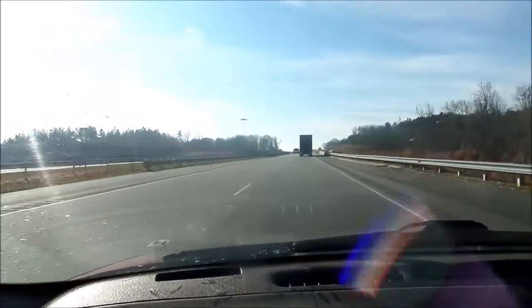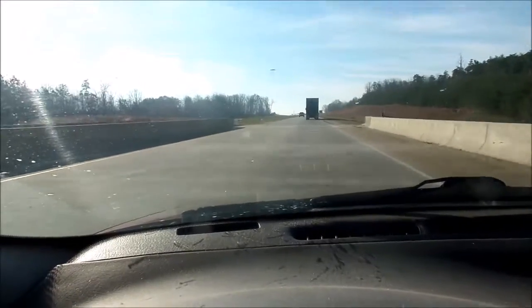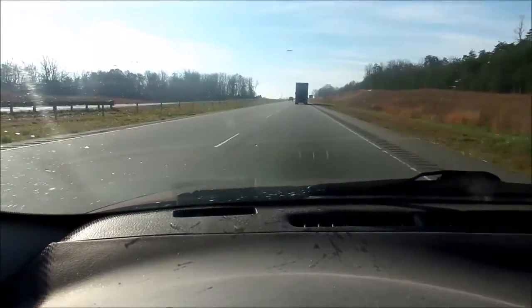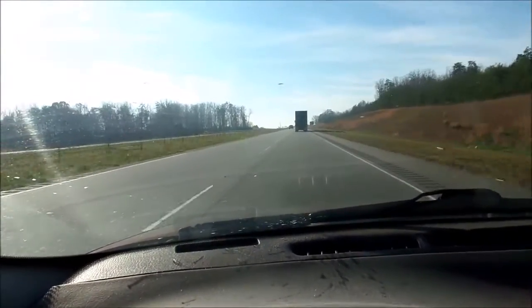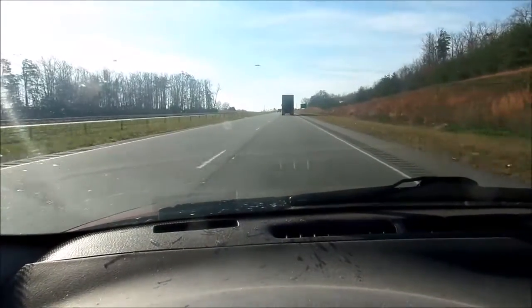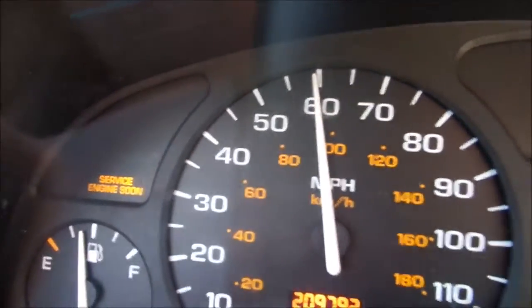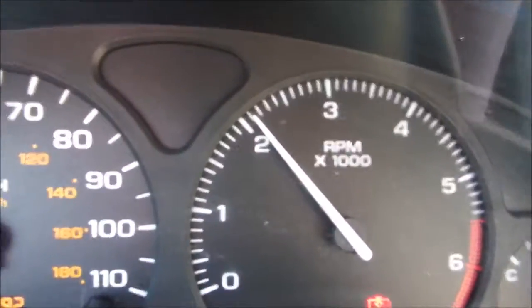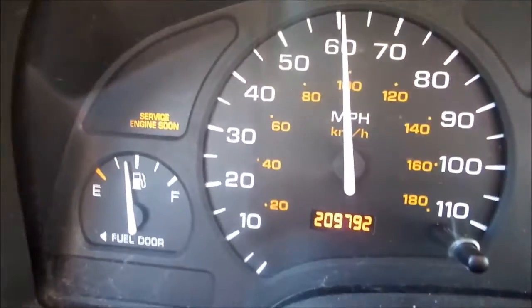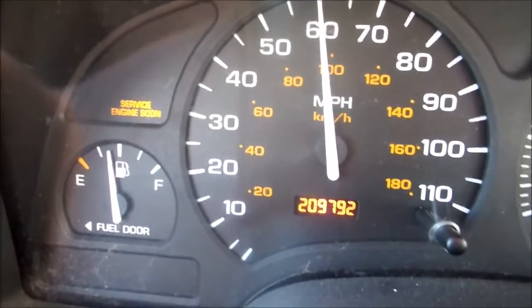Okay, it's been 22 and a half minutes. All the water's been out of it for a long time. Looks like the gauge is stuck. The engine has actually quit smoking. There's no smoke coming out the back of it. We're running down the highway here. I don't know if you can see this or not. We're actually going 60 miles an hour. And you can see how far we started out at, 209,777 miles.